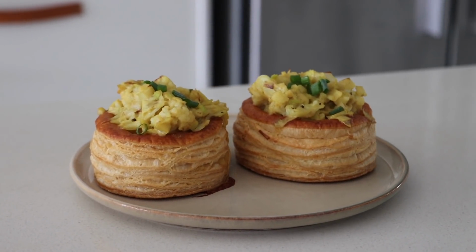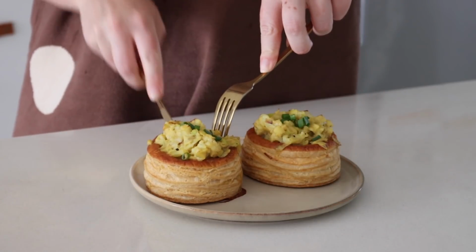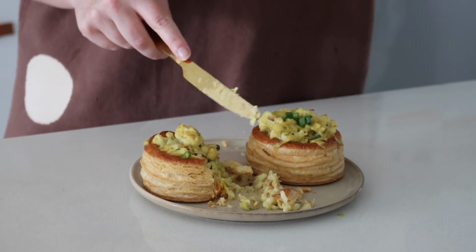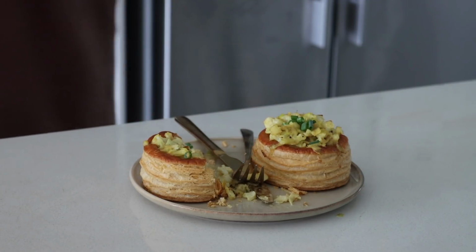If you've never tried vol au vents before, I highly recommend that you do. They are so delicious and so hearty, and yeah, a really nostalgic meal for me. I love them very much so.